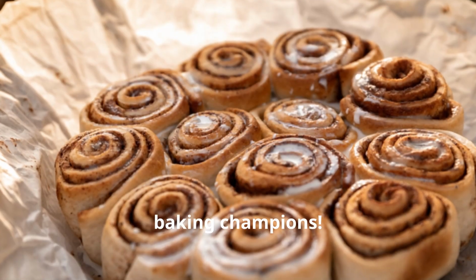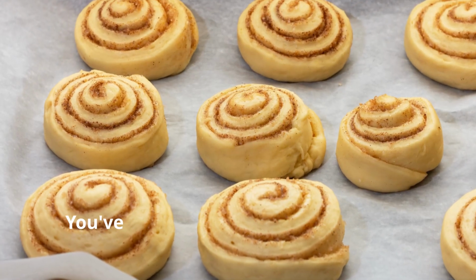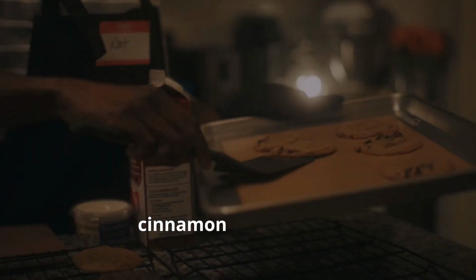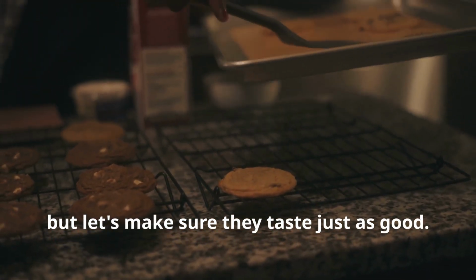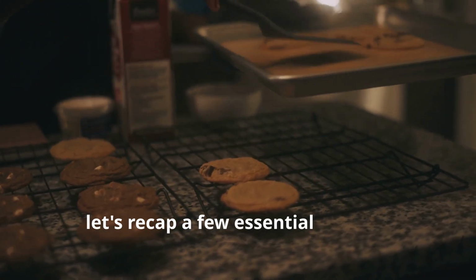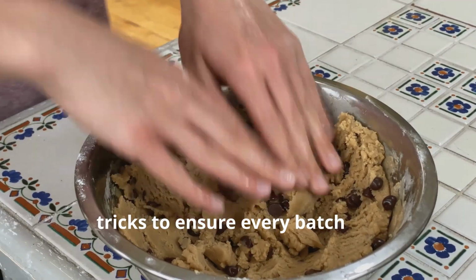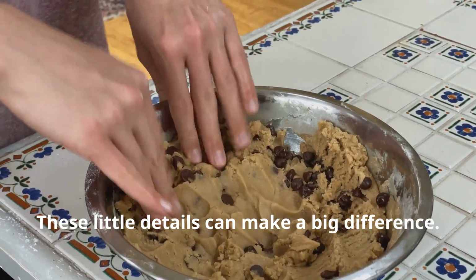Congratulations, baking champions! You've made it this far, and now it's time to perfect your craft. You've created a batch of drool-worthy cinnamon roll cookies. They look amazing, but let's make sure they taste just as good. Before we dive into these sweet treats, let's recap a few essential tips and tricks to ensure every batch is a resounding success. These little details can make a big difference.